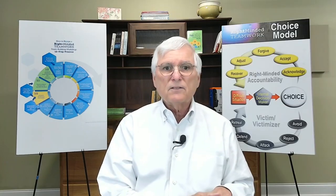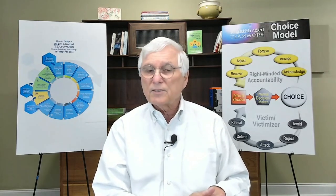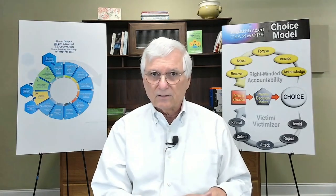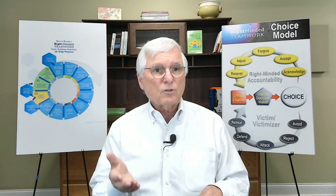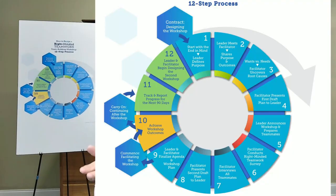Now, often the leaders want to focus on something that needs to change or improve because their teammates are not working well together. Next, as the team leader, team facilitator and workshop agenda designer, you conduct teammate interviews to learn what they want to accomplish. Now, it's not unusual to learn that what the leader said they wanted may not be what the team needs.